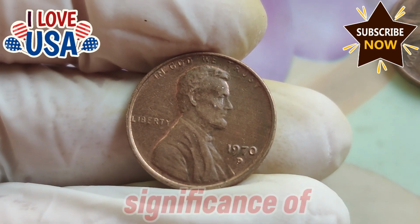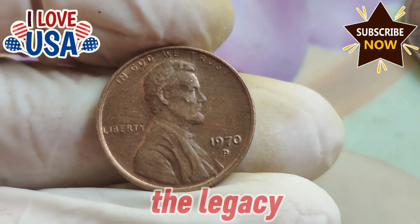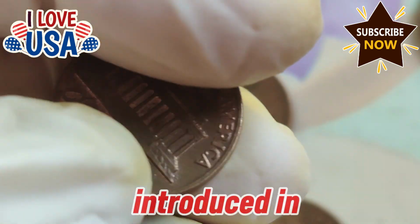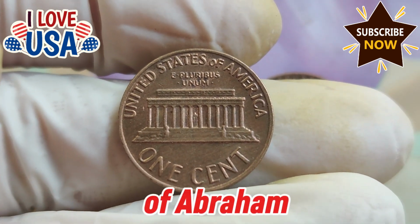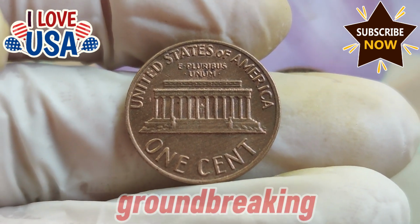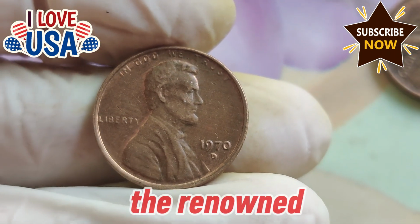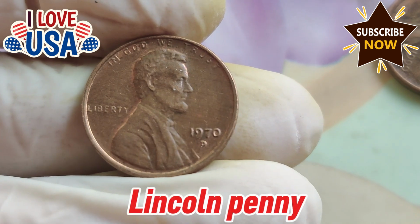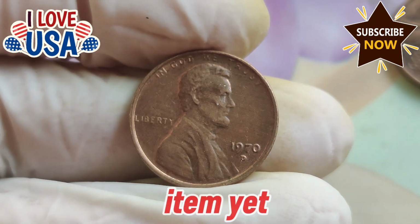To appreciate the significance of the 1970 penny, we must first understand the legacy of the Lincoln cent itself. The Lincoln penny was first introduced in 1909 to celebrate the 100th anniversary of Abraham Lincoln's birth. It was groundbreaking, the first U.S. coin to feature a real person's portrait, designed by the renowned sculptor Victor David Brenner.